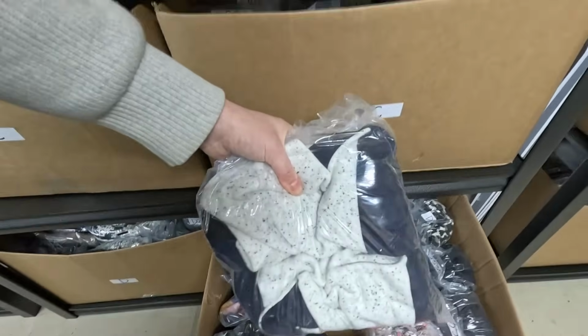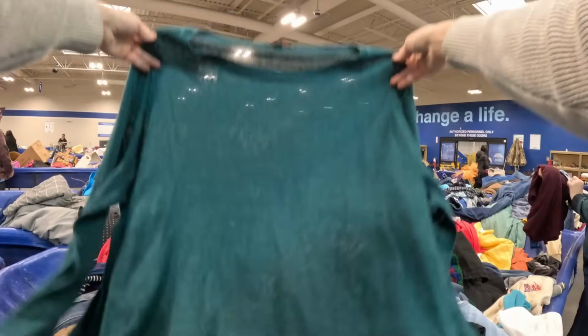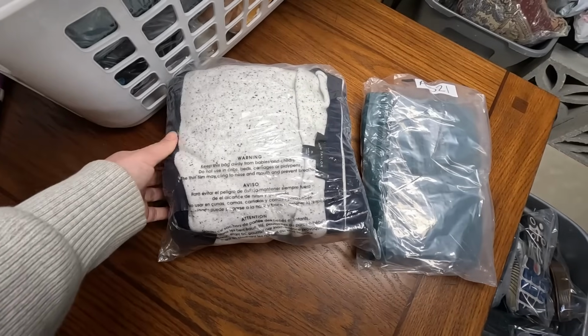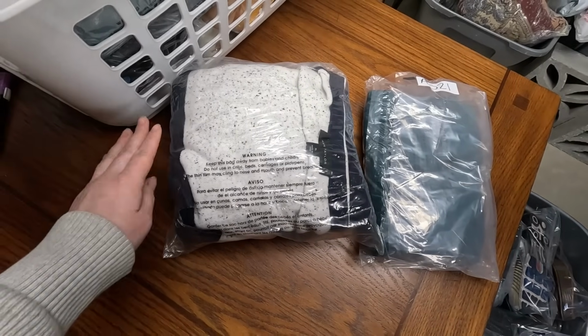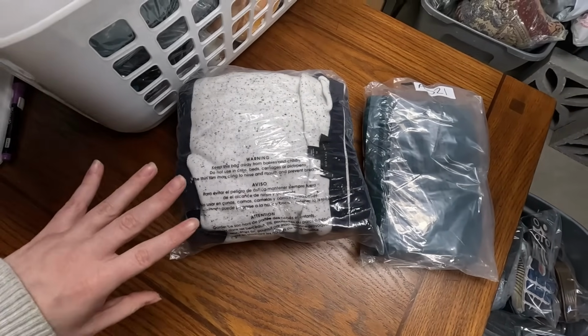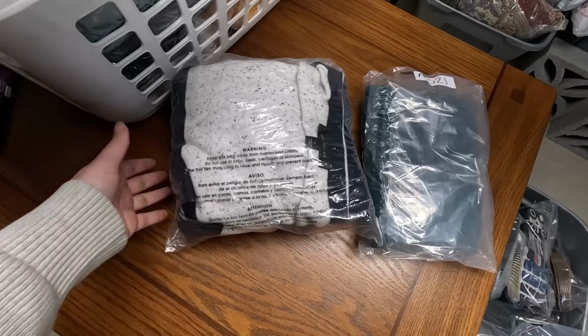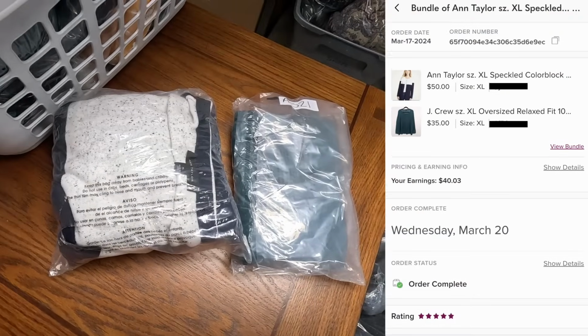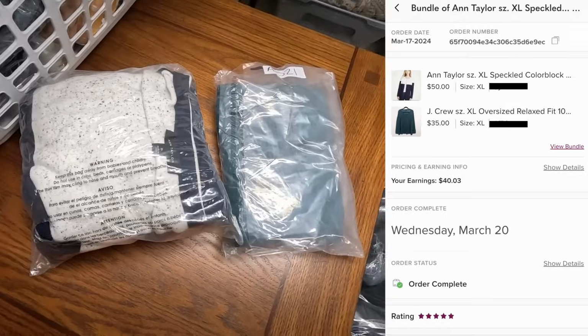So these two sold in a bundle, and the first item is this lightweight J.Crew top, and it's actually 100% linen, just a really beautiful green color. Then we have this beautiful Ann Taylor color block cardigan, and I do really like to pick up Ann Taylor, especially in their more career wear or kind of classic wear, and their knit jackets do really well. And this bundle ended up selling for $60 on Poshmark.